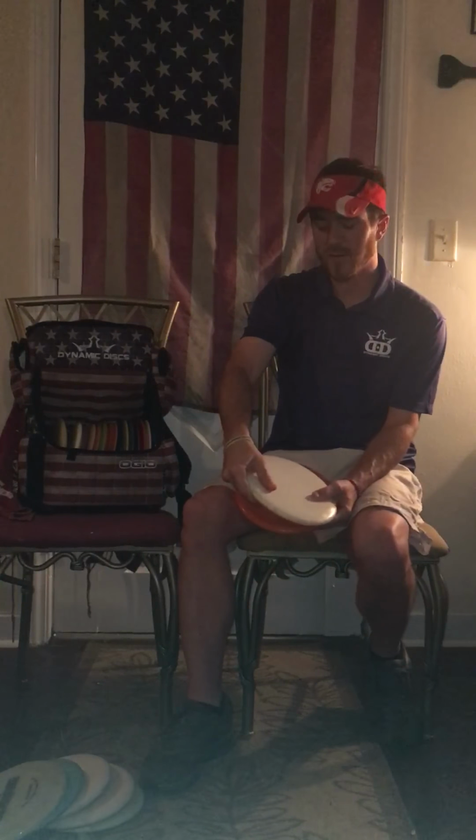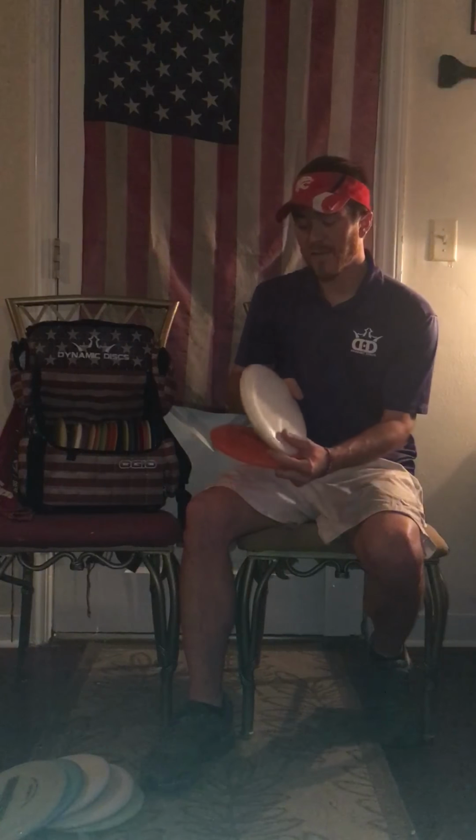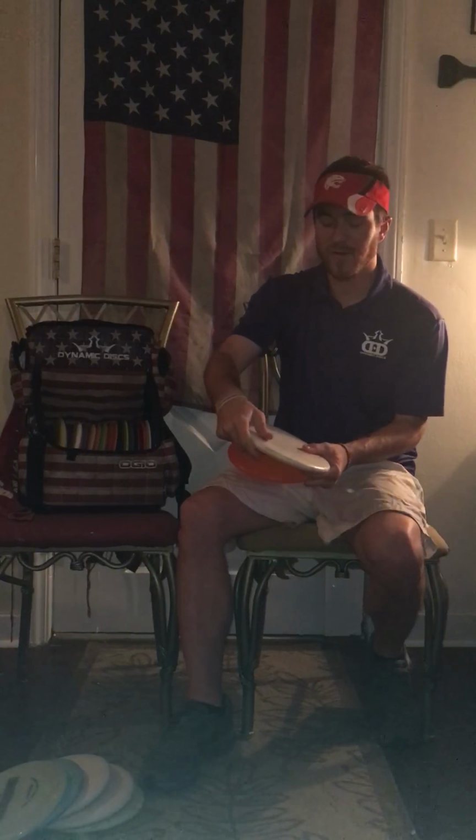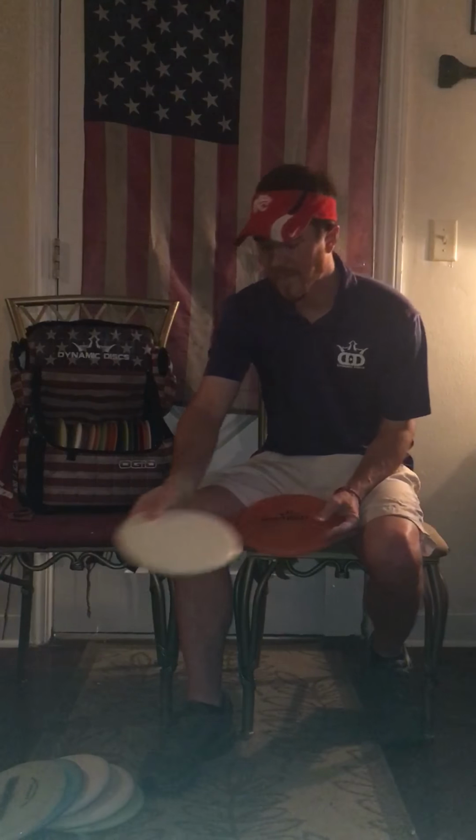Next, for my very straight long shots, where I club up to a mid-range and want it just to carry on without going off course too much, I use the Fusion Warden. This disc is great. I use it a lot. This is probably one of my main throwers right here.